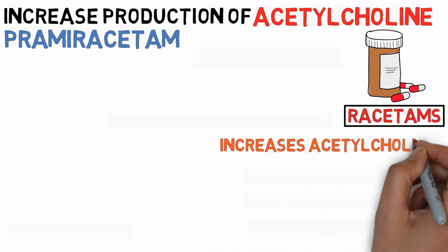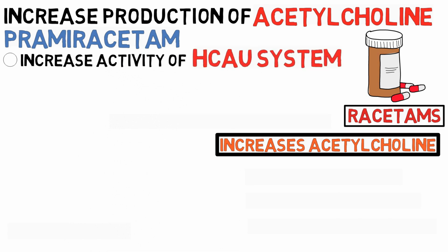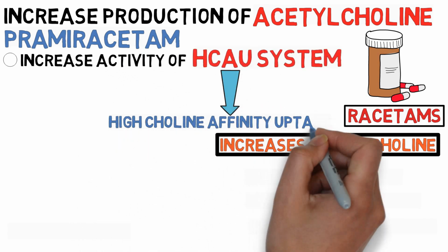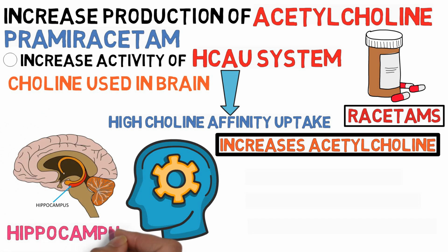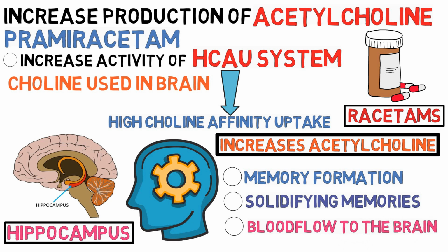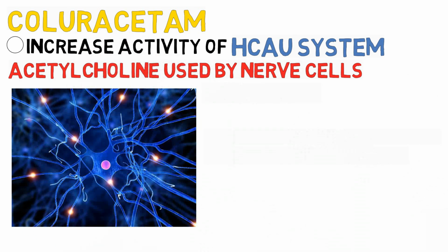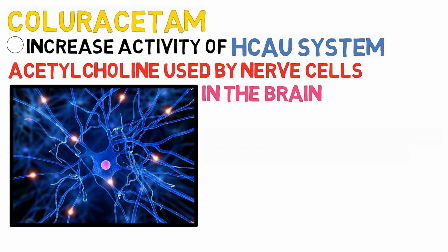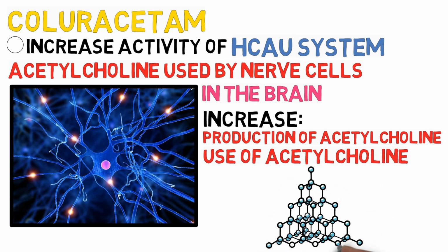They both end up increasing choline in different ways because they increase the activity of the HACU system, which basically means the high-affinity choline uptake system. So they increase the amount of choline that is used in different parts of the brain. Pramiracetam increases the amount of choline used in the hippocampus, which is why it's really good for memory formation, solidifying memories, and increasing blood flow to the brain. Coluracetam increases the amount of choline used by nerve cells generally around the brain. So they just increase the production and use of choline in the brain in different ways.